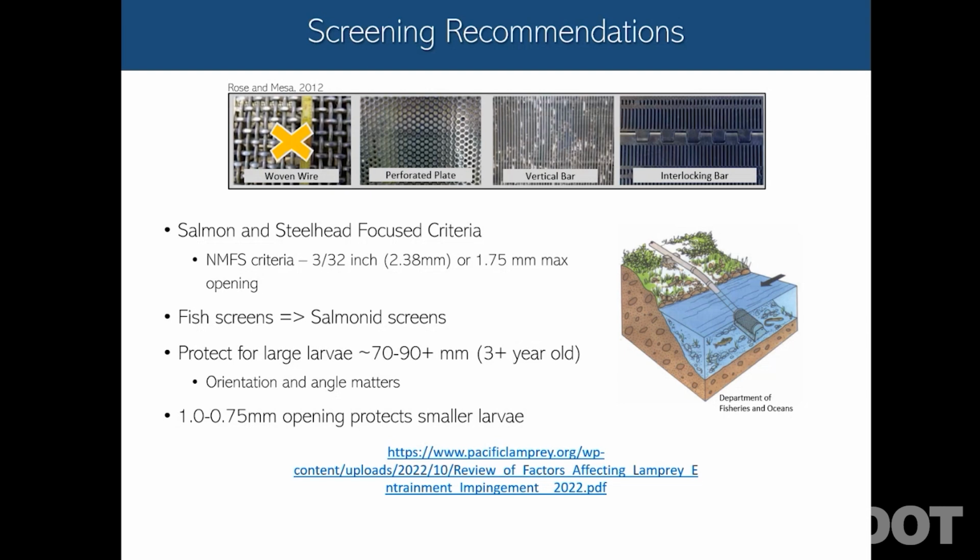And so we will be sending out a lot of materials and reference documents, but the screening piece is an ever evolving interest for the Pacific Lamprey Conservation Initiative, just because there's so many screens on the landscape. And we kind of take them for granted, but they are not necessarily protecting lamprey.